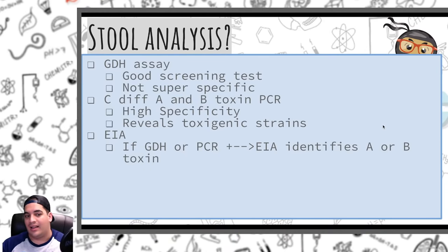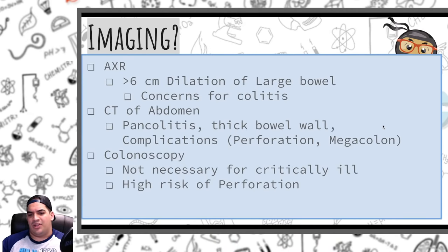We definitely have a high likelihood. Let's say that this person did have a positive GDH. Let's say that their PCR was positive. Let's say that their enzyme immunoassay identified a toxin. I'm going to get some imaging, right? Imaging is helpful. It definitely is helpful to determine if they have fulminant colitis. I definitely think it's a good idea, especially for complications.